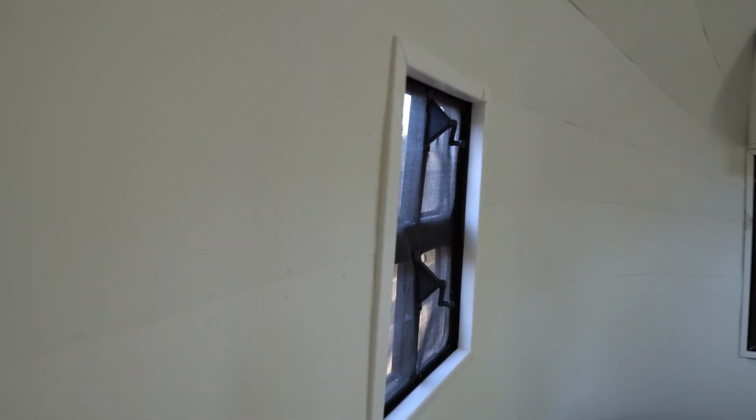Here's the other side. I don't know if you can really see much here, but that's one window I did, and here's another one.